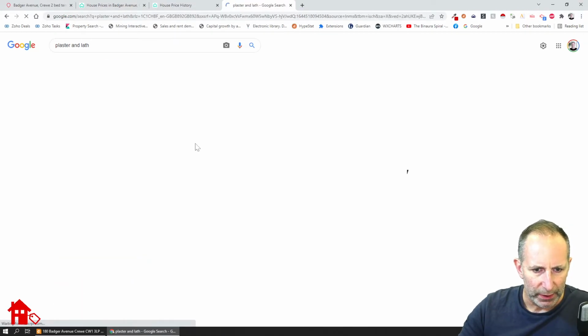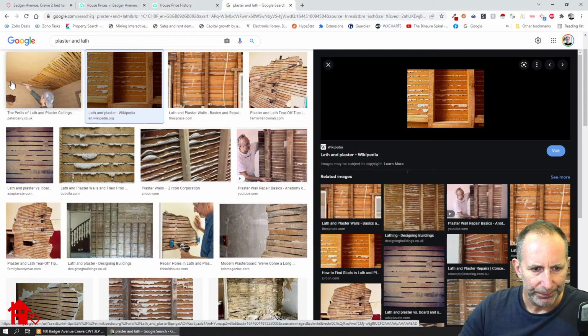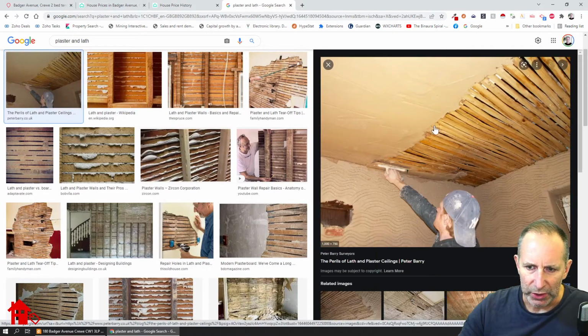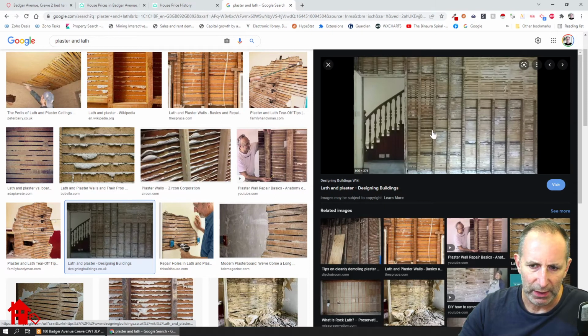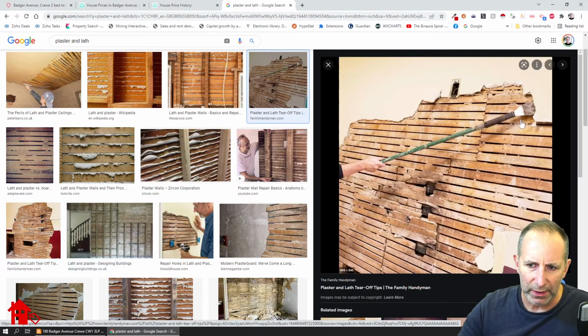Now I'll find an image of it. Here we go. So here's a good example actually. So plaster and lath is how walls were plastered in the past. So today you have plasterboard. Back then you had this kind of thing going on, and the problem with it is that the surfaces are never that flat and it's quite fragile. So these old plaster walls are very prone to cracking, and if they go, the whole thing, it's a mess.